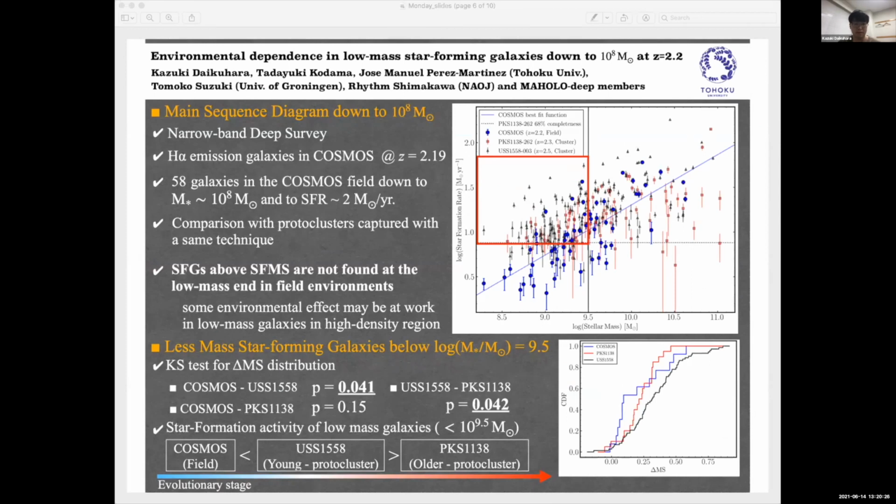We found many starburst galaxies above the main sequence at the low-mass end in the protocluster, while we do not find such galaxies in the COSMOS field. This suggests that some environmental effect may be working in low-mass galaxies in high-density regions to enhance their star-forming activity. Please visit my poster for details.